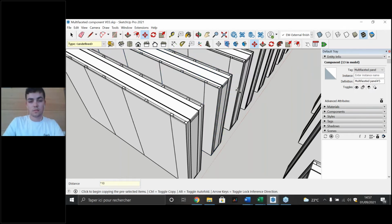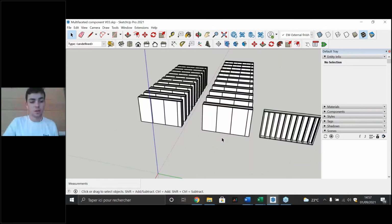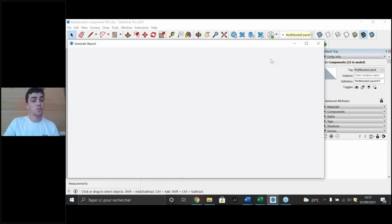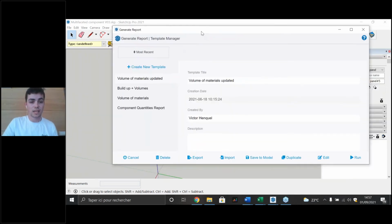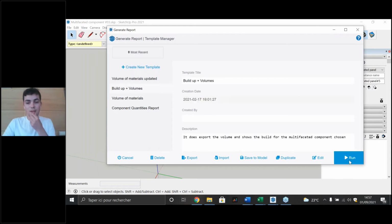Yeah, it's just a different spacing, but then I just select all and go within the report that is already prepared within the tool that will be made available afterwards. So everything that I'm showing right now is going to be as it is right now or updated. So for example, within my reports, I can report the volume, the buildup, or the volume of materials.